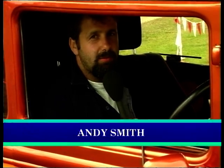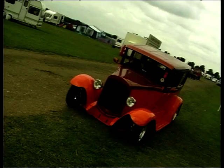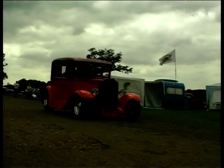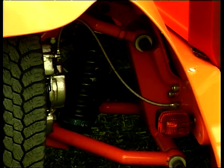My name's Andy Smith from Colchester in Essex. This is a 1931 Model A steel, all steel body, two-door sedan, a 318 Chrysler V8, independent front suspension, billet wheels, Mustang back axle. Built it myself on and off over the last 5 or 6 years.